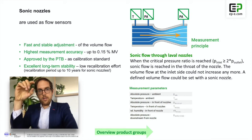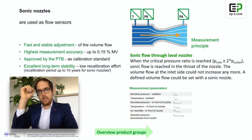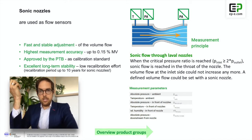And because our flow determination is not depending on the precision of a sensor, normally you need a differential pressure sensor to determine the volume flow, but here not. It's also not so critical for service. You don't need a specific company to make your airflow calibration. You only need a company to make your pressure, temperature, and humidity calibration. That is another big advantage. The system has less likelihood to get in a certain uncertainty.